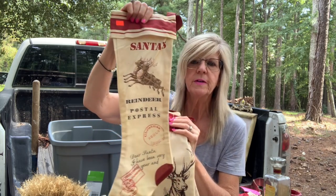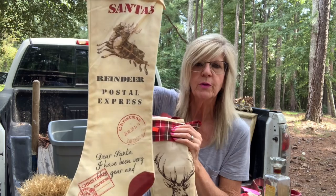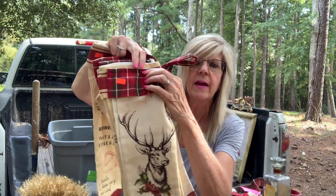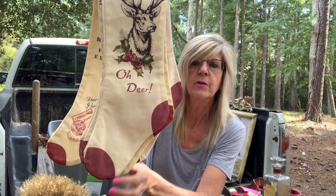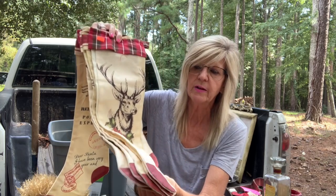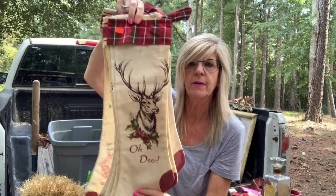There are 2 different designs. There's one that's got the Postal Express, and I love that. And then there's one that's got a deer head on it. So I thought those were super cute, real vintage looking. They've got some distressing to them, but I thought these were really cute.